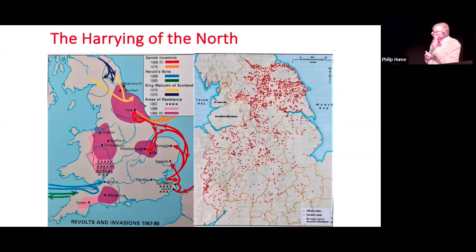I want now to look at another aspect of the Norman conquest, which is well known, but perhaps not so well known with association to our part of the world here, and that is the harrying of the north. When William comes to the throne, the general feeling is that he wants to rule rather like Canute, another conqueror from 40 years earlier. And that is, he wanted to use the infrastructure that was already here, both in the church and in government.